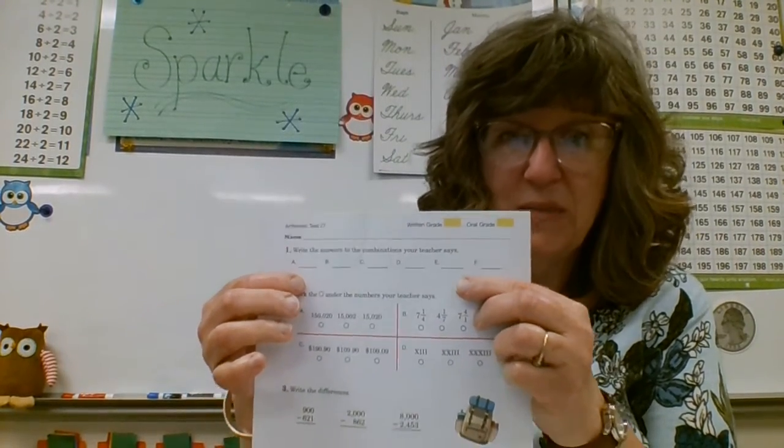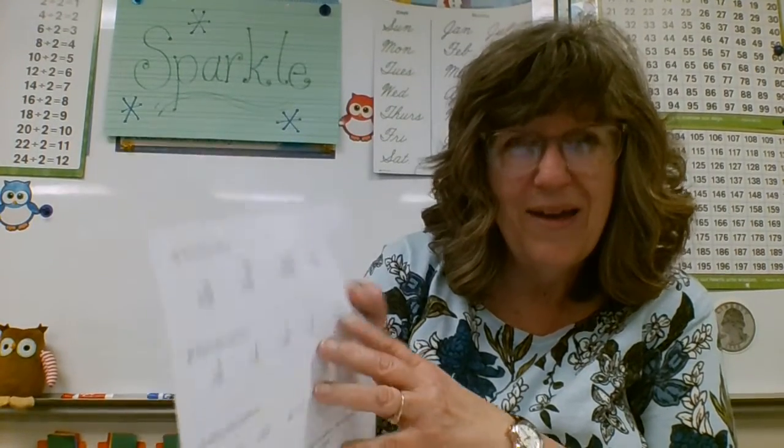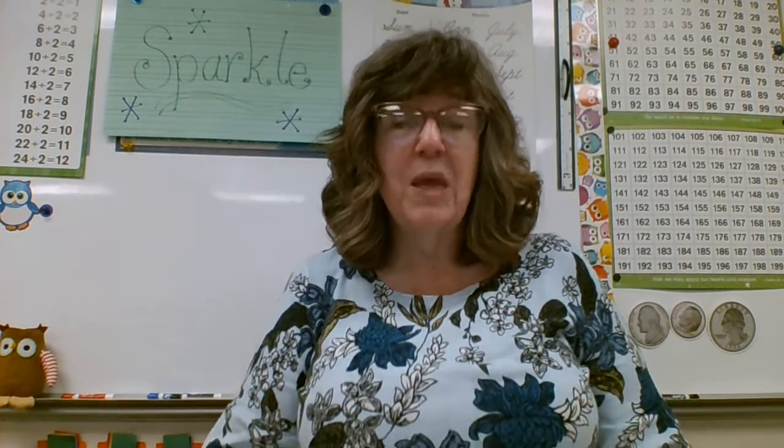Have a pencil ready because Mrs. Kraft's going to go through number 1, number 2 with you. We're going to talk about different instructions. We'll read the story problems together on the back. You have to do the thinking, but Mrs. Kraft will help you the best I can. You need to work carefully and slowly.